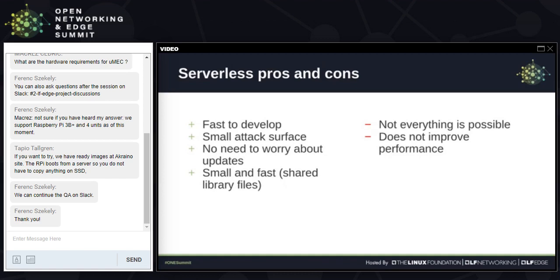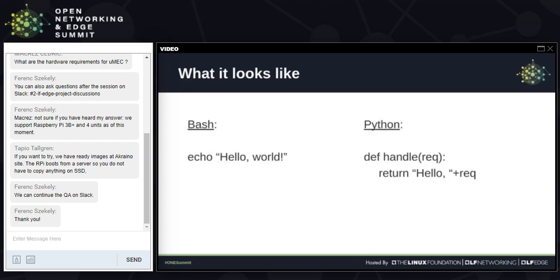But then obviously with this kind of approach, not everything is possible. And it also does not improve performance. So not only is it that you don't have some optimizations that you may be able to do otherwise, but it's also that there might be some overhead involved in this system. So just to show very briefly what it looks like.